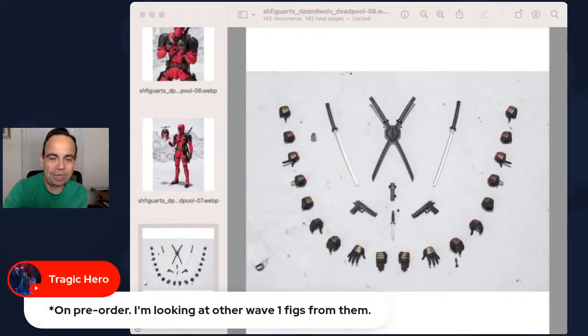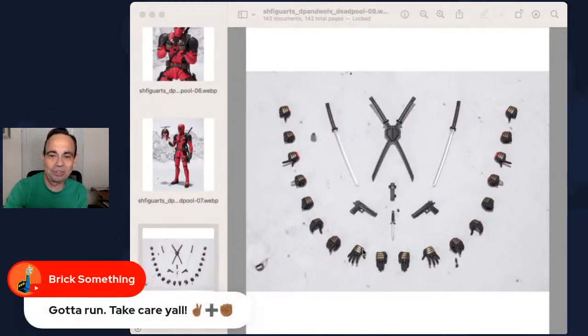On pre-order, I'm looking at other wave ones from them. I want to get a few of those. I need the Donner Party. I've told you guys I grew up in California and Nevada, and I moved to Michigan when I was 9. So I learned about the Donner Party before I was 9 years old out there, and it was gruesome. But apparently, when you live out in that area, because that's where it happened, you get taught things early. So I saw that, and I'm like, oh, I need the Donner Party.